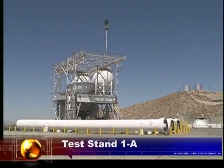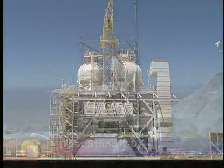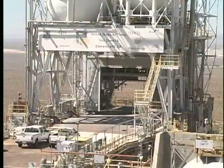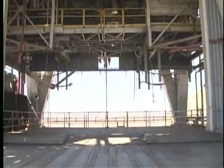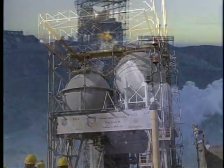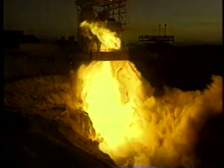Test stands 1A and 1D are full-scale engine test stands. They are used for technology and system development testing and are capable of handling engines up to 2 million pounds thrust. Stand 1A was most recently used by Boeing for their LOX hydrogen Delta IV RS-68 engine development. Stand 1D is a comparable LOX hydrocarbon stand.